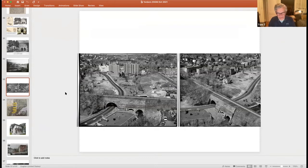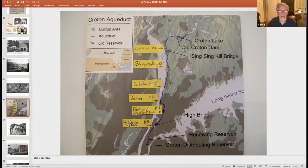Now, in this next graphic, I want your help, you Yonkers folks, in identifying a keeper's house that I think might still exist in Yonkers. This is a map of the entire route of the aqueduct from the Croton Dam down along the ridge over the Hudson River, down into where it says Yonkers KH, which means keeper's house. There is a building there today among the 6 that were constructed. I think this may be the 3rd one that we know still exists. The 2 others, one in Ossining and one in Dobbs Ferry, are still existent.